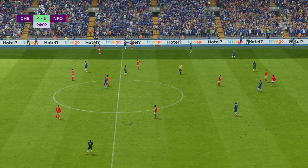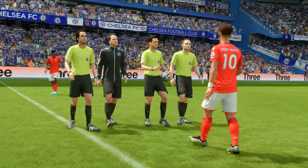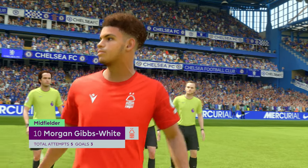Full time then, the referee's whistle, and it's a win for Chelsea. That's the big headline, Stuart. Well, Derek, it was a tight game. Both sides had their moments and chances, but overall, they just about shaded it. A well-earned victory.